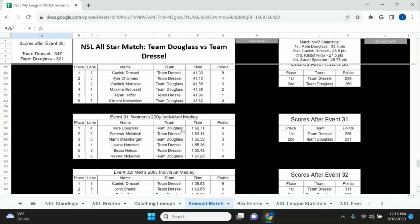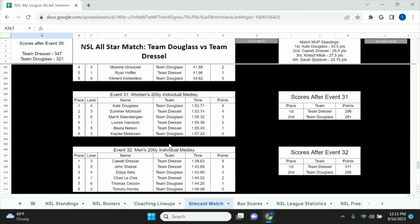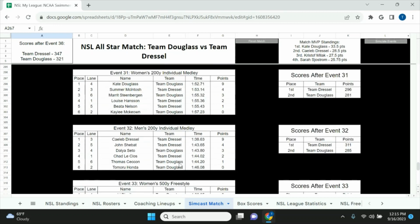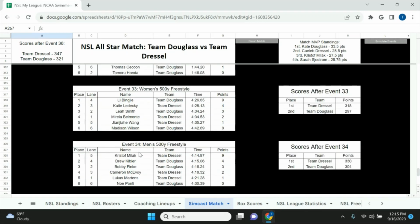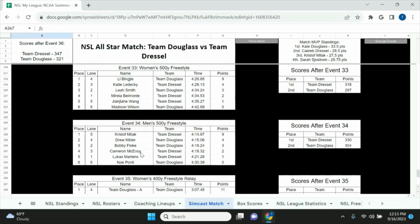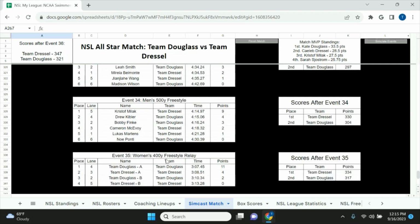And then Douglas gets the win at 200 IM, 1:52.7. And then Dressel gets the win 1:38.6. That's pretty fast there. Lee Benji wins the 500 free over Ledecky. Pretty interesting result. And then Milak wins over Drew Kibler and Bobby Fink. So yeah, those are all the results of the All-Star match.